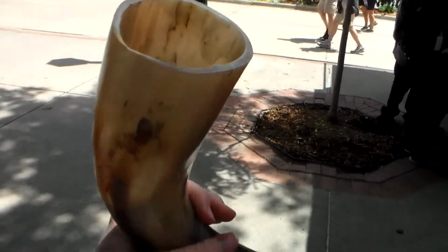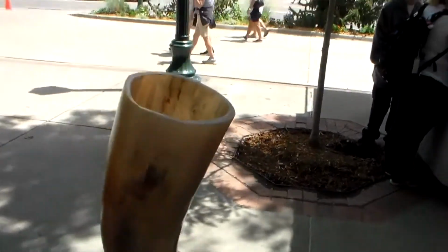But yeah, with this thing, you drink beer, mead, and wine out of it. It's like, I feel the need. The need for mead.